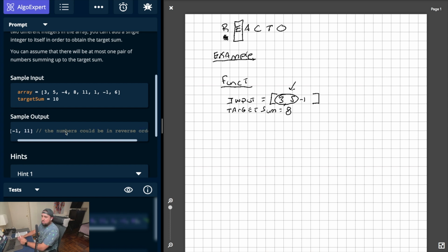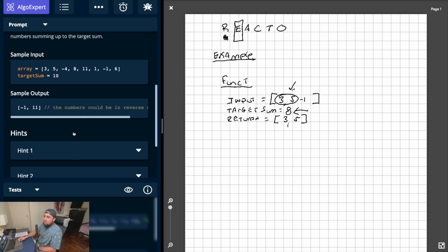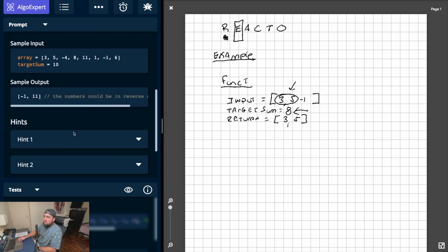All right. So it's saying the numbers could be in reverse order as well. So it doesn't matter which order it is. So in this example, the function is going to take some input, right? We have a target sum of 8. And we're going to return the numbers 3 and 5, 3 and 5 in an array. All right. Hints we don't want yet. We're not going to get into that just yet. I don't think I need them.